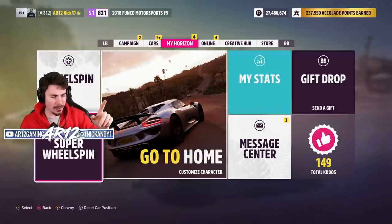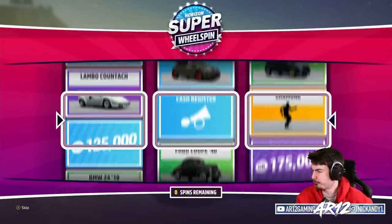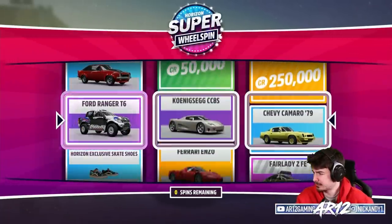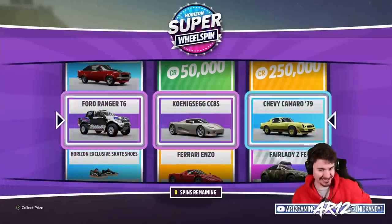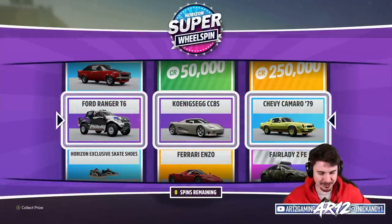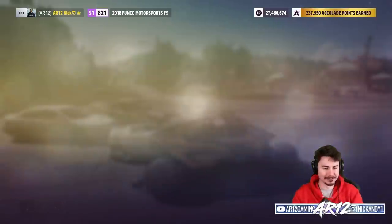Are you kidding? I also have 1 super wheel spin. I have no idea how I got this, but let's go. Come on. One Forza edition, please. That would be nice. Oh my god, I almost called it. I almost called the Nissan Fairlady Z. I get another bunch of cars. Thank you very much to the developers who apparently rigged all of my wheel spins.